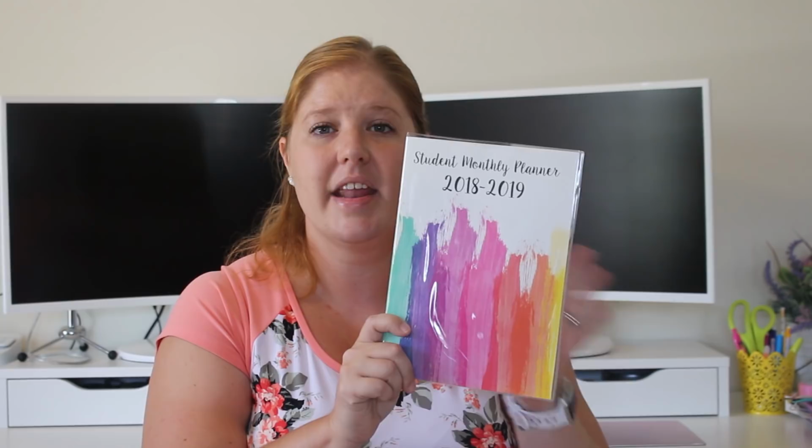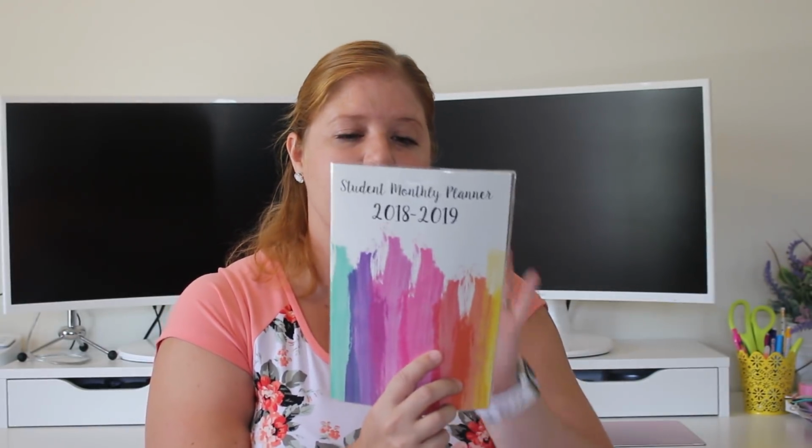I wanted to get a bigger planner, but everybody plans differently, so I figured it was just safer for me to pick this one up. It is from the Dollar Tree. This is a student monthly planner, 2018 to 2019. Again, I love the color combination on here.